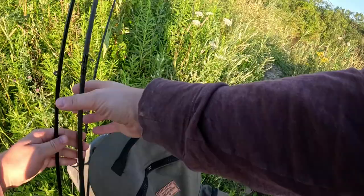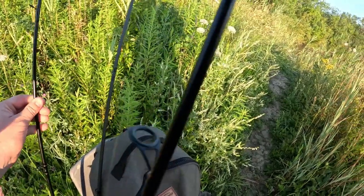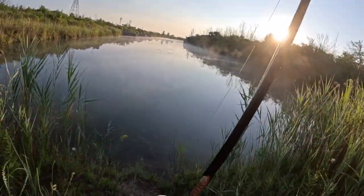All right. Good morning. Good Saturday morning. We're out here on the water doing some fishing. Nothing more complicated than that. Let's get it on. All right, I think to start, I don't really want to chill in this area for too long. I'm just gonna toss around a Wacky worm.